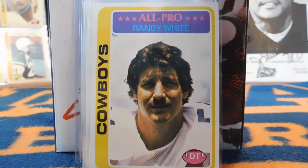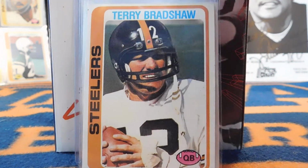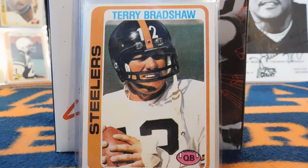A lot of you guys are probably familiar with Randy White. Even nowadays, Panini, I've seen, make some updated cards of him the last few years. So he was a Hall of Famer in '94, 9-time All-Pro, 2-time Super Bowl champion, co-Super Bowl MVP 1 year, great player. And then here's another major Super Bowl champion, Terry Bradshaw.